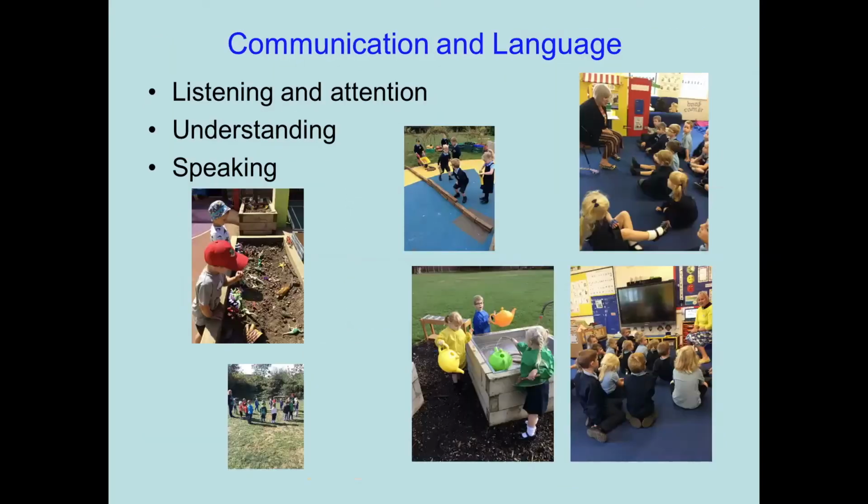Communication and language is all about listening and attention, so there's lots of listening, lots of thinking of ideas for yourself. Understanding is, of course, knowing what we're talking about and responding appropriately, and then speaking, so developing your language and with things like role play and talking to each other and answering questions. All those sorts of things are developing communication and language.